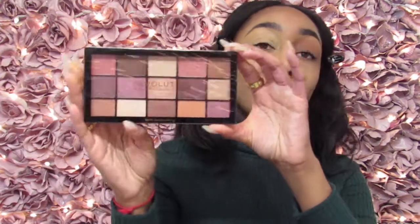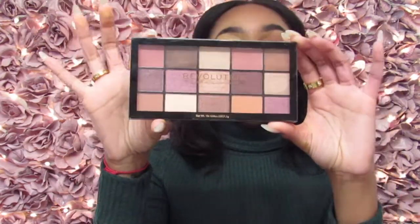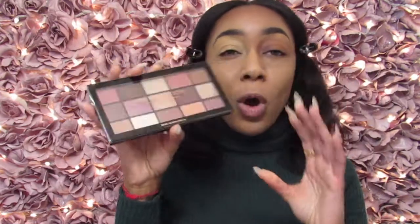It says the Makeup Revolution Reloaded palettes are the perfect combination of matte and shimmer shades to take you from day to night. These shades are locked and reloaded. And this is only for the price of $8. That's really all it says. And I can just show you the palette. Look at this goodness. Yes, there's a whole lot of goodness in here.